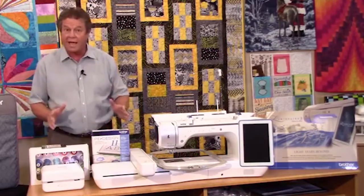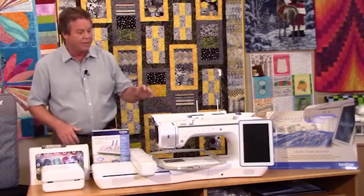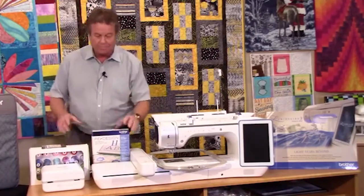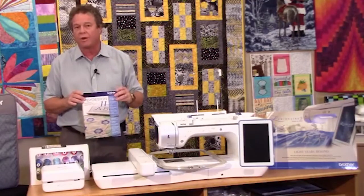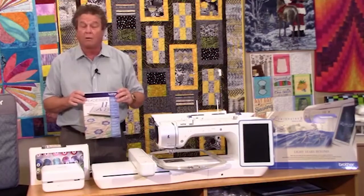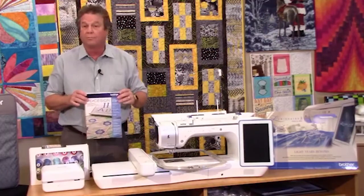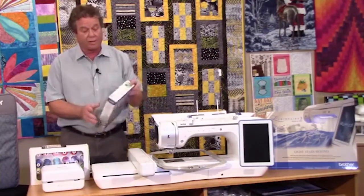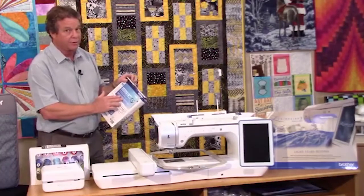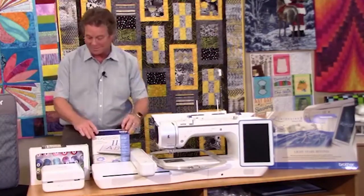So what we have in the package for this wonderful new machine is, of course, the machine, but you also get PE11 software. Very, very powerful software that allows you to digitize, to do custom work. I mean, we'll have to teach you how to use this because it's really powerful software. You get 2,500 embroidery designs that come with it as well. Okay, so you won't run out of things to sew for quite a while.